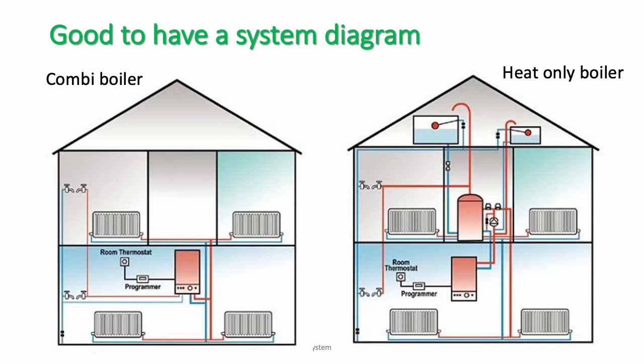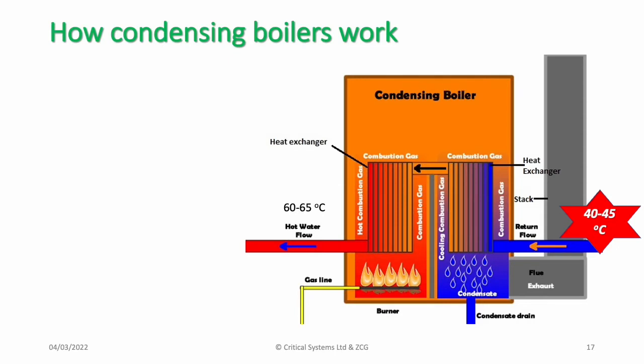In this case, domestic hot water is drawn from the hot water cylinder and doesn't require the boiler to fire specifically to deliver the water. The boiler will fire depending on a time clock and when that cylinder needs topping up with heat. Now the boilers I've shown you today will have to be condensing boilers, and it's really important to understand how these work because there are some adjustments you should make to get optimal performance.